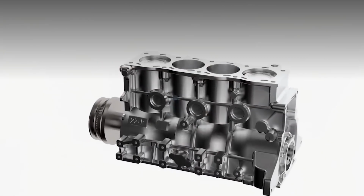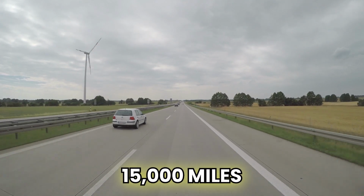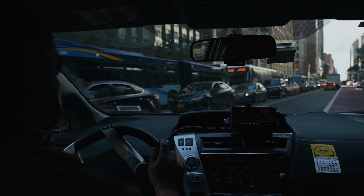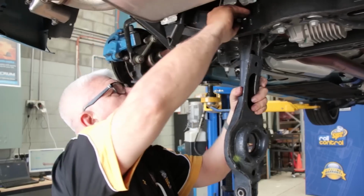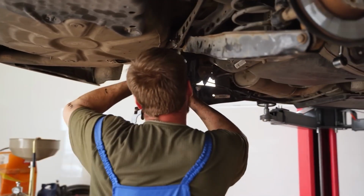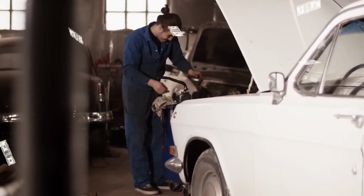The smart way is to replace your cabin filter every 12 months or 15,000 miles, whichever comes first. If you live in a dusty area or drive in heavy traffic, cut that interval in half. Most cabin filters are behind your glove box and take 5 minutes to swap. Clean air in your cabin means less strain on your electrical system and more money in your pocket. Small investment, massive protection.